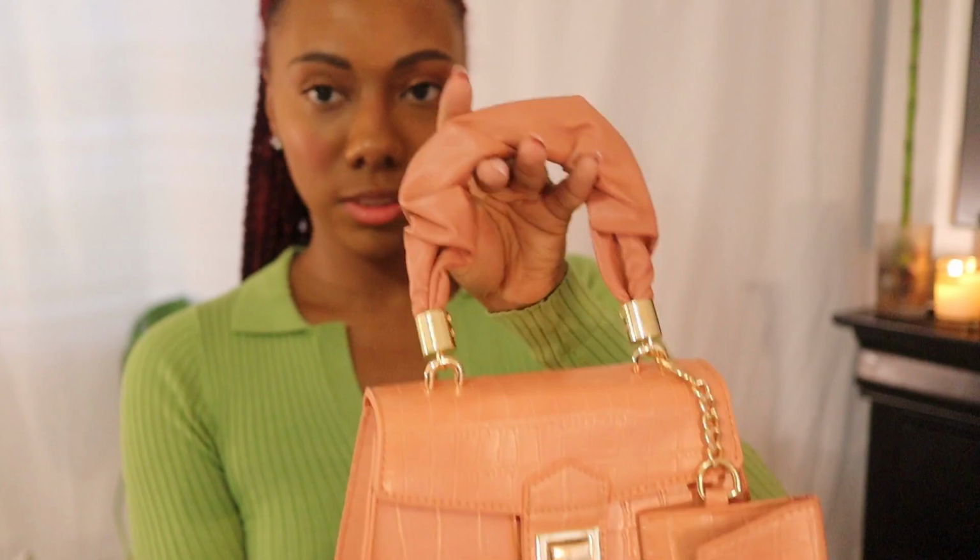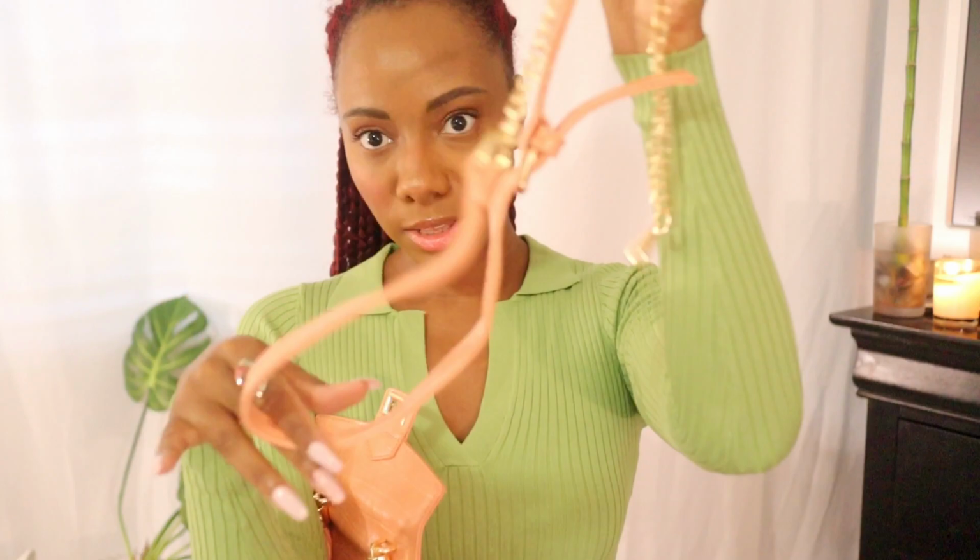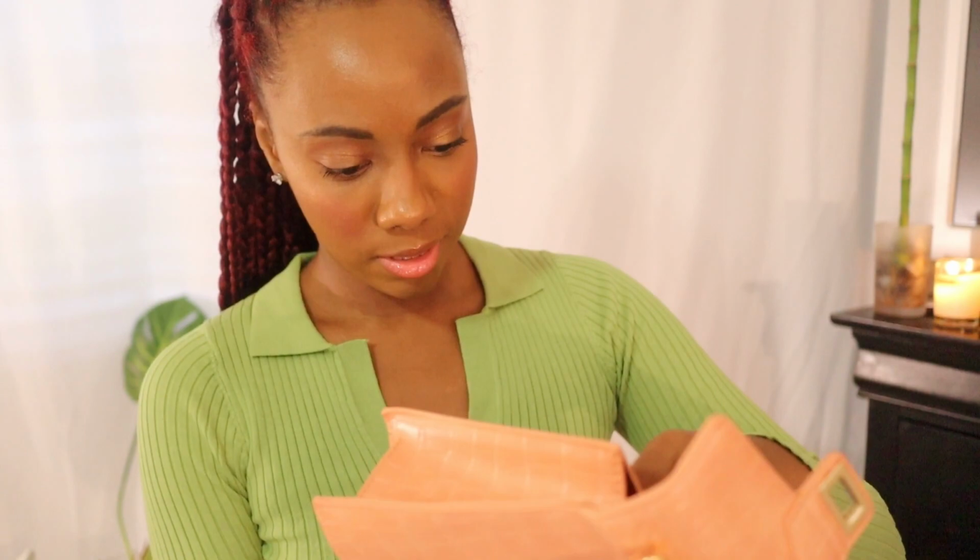It's nice that it came with this strap, whatever you call it. I like that it came with that. That's cool. But I probably won't really use it because, for me personally, I bought it just for this whole look. So this is so cute. I like this a lot.